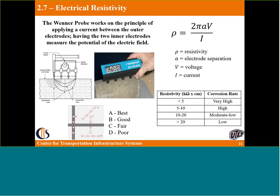Next, I'm going to present the Wenner probe, which is the tool that we use for resistivity to measure electrical resistivity in the concrete. The Wenner probe basically works on the principle of applying a current between the outer electrodes, having the 2 inner electrodes measure the potential of the electric field. Since resistivity is a function of electrode separation, voltage and current, resistivity can be calculated with this equation.